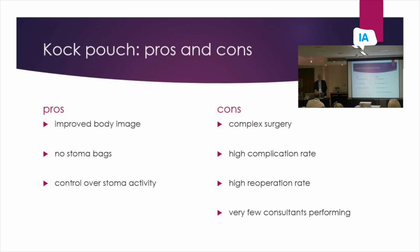But there's also very few consultants performing this. As we spoke about earlier, I'm currently the last man standing. I know there's other consultants who are interested, particularly down in Oxford, and up in Scotland. Currently, we've got nobody doing this.